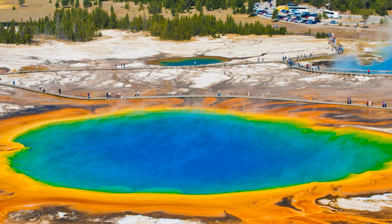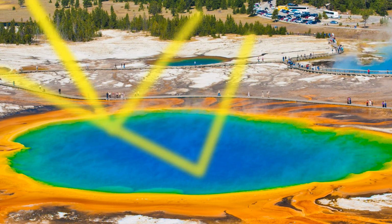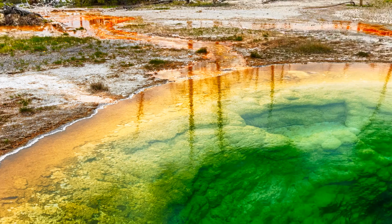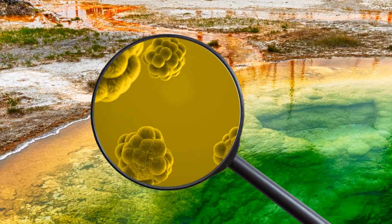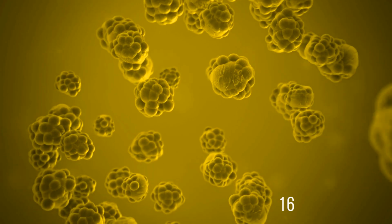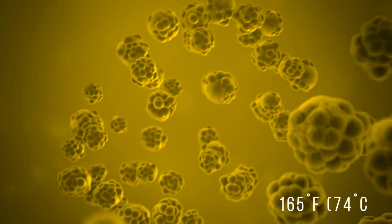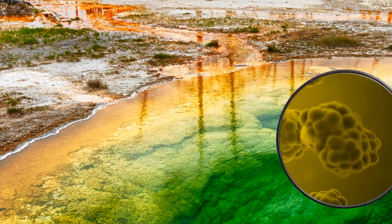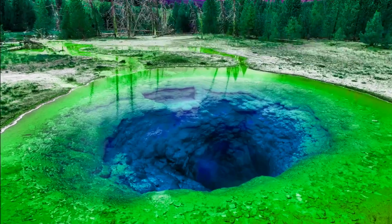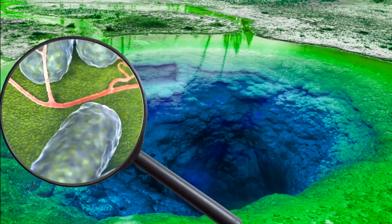Sunlight hits the surface of the water and the light scatters, but the blue light scatters the most, getting reflected back to your eyes. Now, the next ring of color is yellow, all thanks to certain cyanobacteria. The temperature in this yellow ring reaches 165 degrees Fahrenheit. If the conditions in the hot spring were a bit different, these bacteria would create a blue-green hue thanks to a green pigment called chlorophyll.